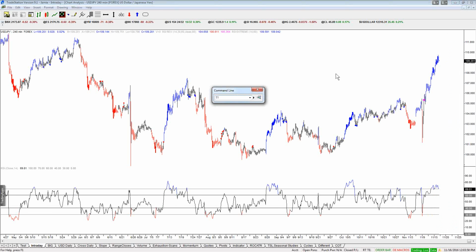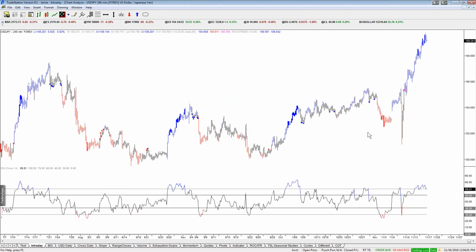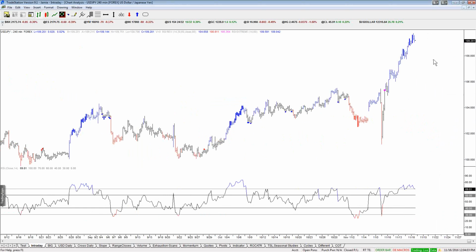The point being that if you get a new 5-day low in RSI on the 4-hour chart, see what price has done. Has price pulled back shallow? Is it more because the market moves sideways? And then you want to go buy that dip.